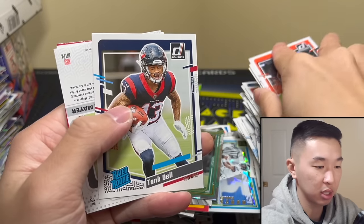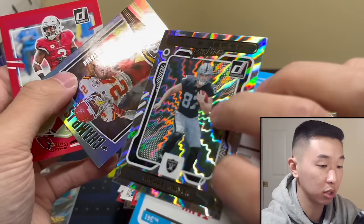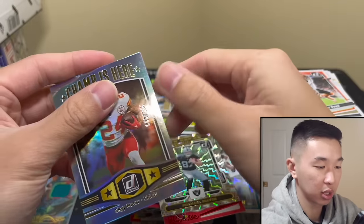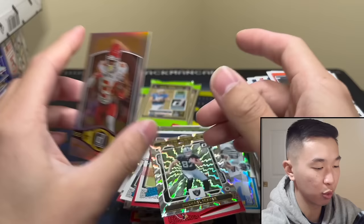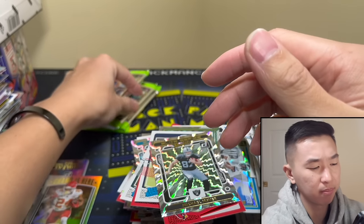And tank. Sky Moore. Just backwards. Oh no, numbered. Never mind. Never mind. That's 200. I love Mahomes. 200 Sky Moore. Last three here. Okay.